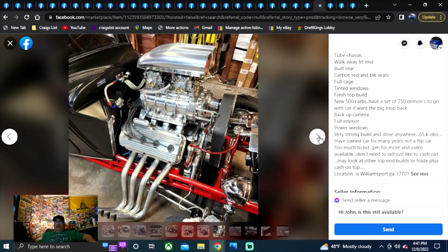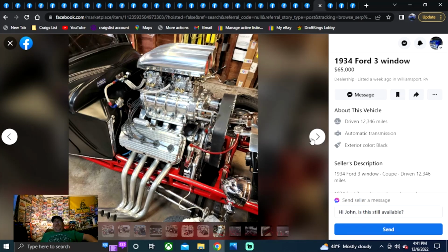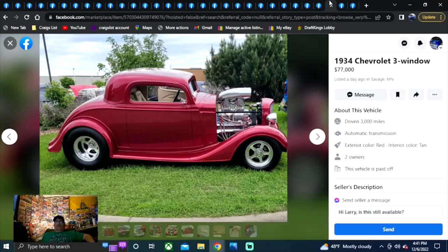The engine is badass. So there's some justification for trying to pay $65,000 for one that don't have a Ford drivetrain in it. Now there you go. That's the one you should go buy right there. Money's not an option. On to another one. And believe it or not, they get more expensive from here.